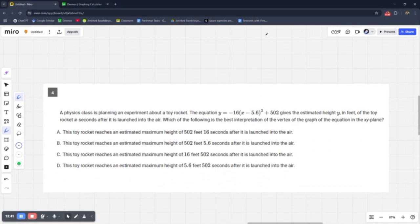Okay. Well, the physics class is planning an experiment about a toy rocket. This is the equation that I've got. I know that this is the typical vertex form, which looks something like this. And this y1 and all of these things just means that this is the coordinate of a vertex. So let me just change it to more appropriate notation, right? It means that I know that after 5.6 seconds, it's going to reach a 502 feet height. The rocket reaches an estimated maximum height of, let's see, either this or this in 5.6 seconds.